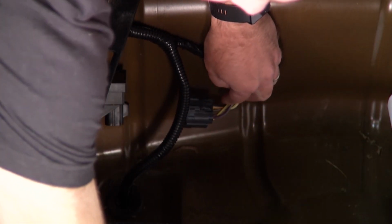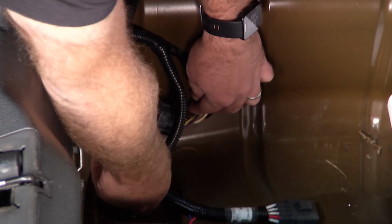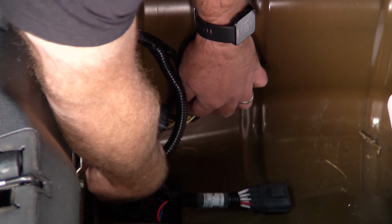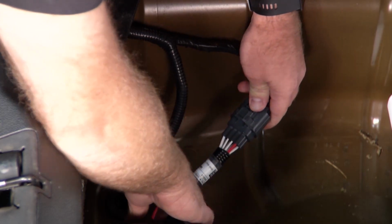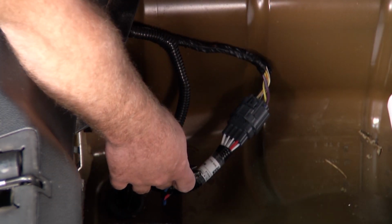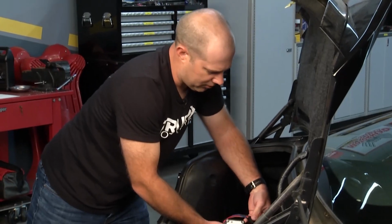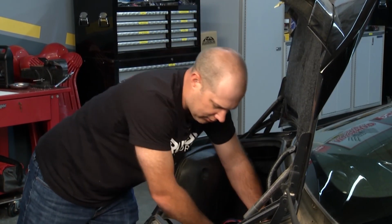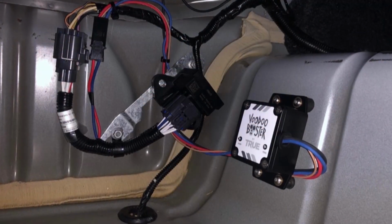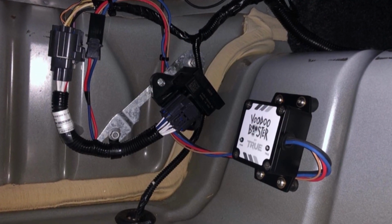and you just unplug the factory wire harness, and then our plug and play harness goes right in there, plugs directly in. Once you have that installed, then you take the Voodoo Booster and plug that directly in, and then connect it to the ground lug that's located right next to the fuel pump driver module. And that's it, just a couple of minutes and you've solved that problem.